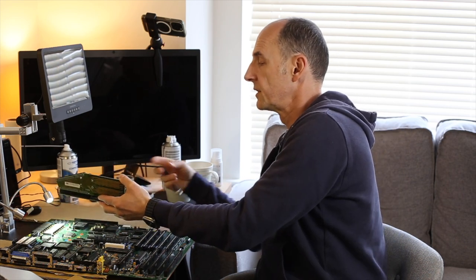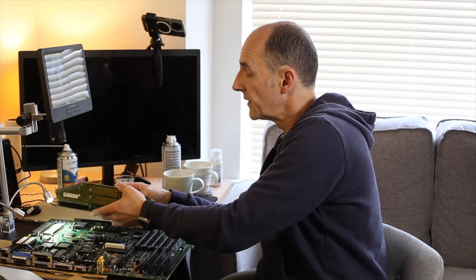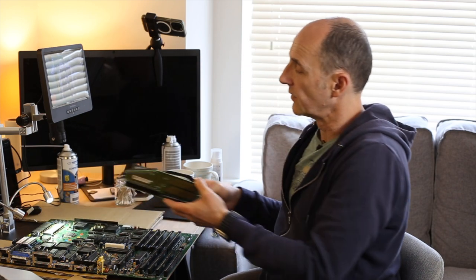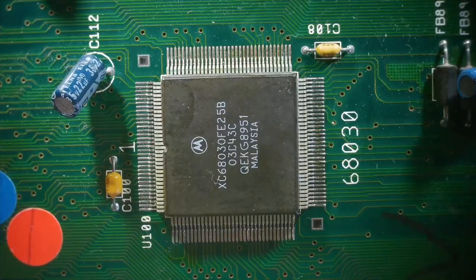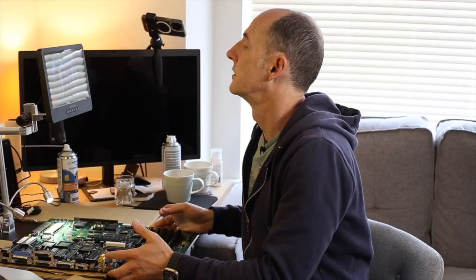This is not an 040, this is a 060 Cyberstorm, which I'm gonna talk about later, but they were basically added on an add-on card. And also that configuration didn't have the FPU on the motherboard. So this chip and this chip, they were not there. There were only placeholders for them.